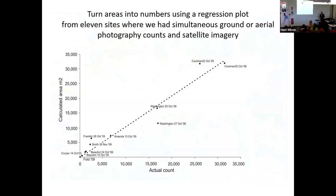And luckily, we had coincident or almost coincident aerial photography from about 11 sites, I think, at the time. We've improved this now a little bit. You can see there's a bit of variance there, but it's a fairly linear relationship between the calculated area from the satellite on the left and the actual counts from the aerial photography or ground counts at the bottom there. So a really, really linear relationship. That gave us the number of penguins per pixel, and then we could work out what the number of penguins were at each of those sites. So we could do this for all the sites.